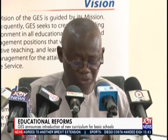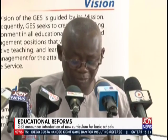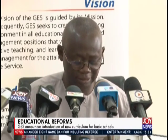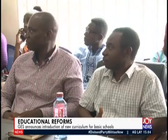We have also introduced what we call a standard-based curriculum. This means that at every stage in school, a student or a pupil is expected to demonstrate an understanding and mastery of knowledge and skills that they are expected to learn as they progress through education. Now, emphasis is placed on instruction and various forms of assessment. There will be national assessment at P2, P4, and then P6.